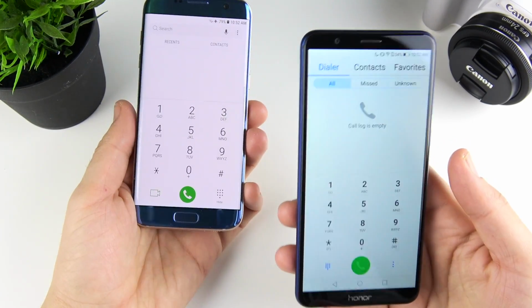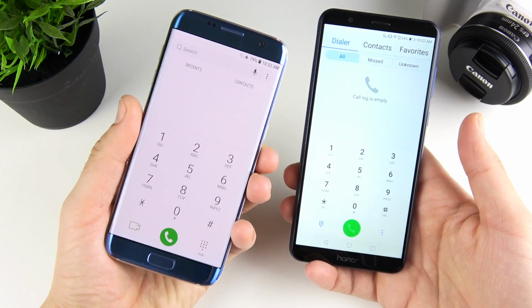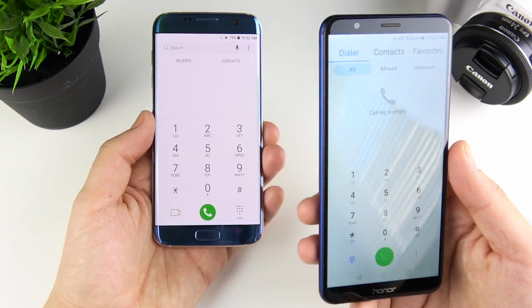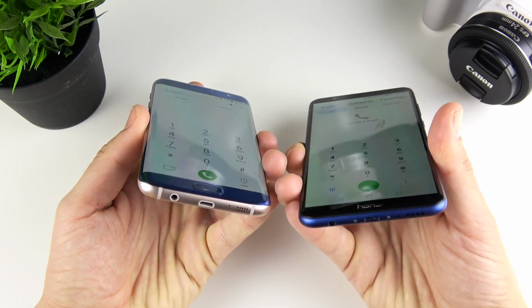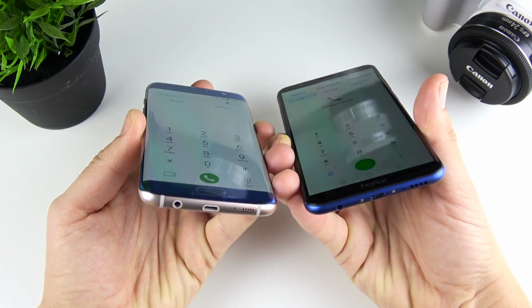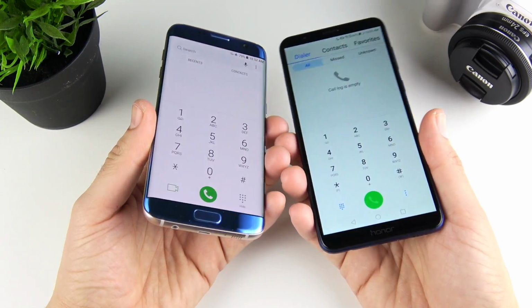Phone call quality, both are good, but again, I found a little bit better reception for this device over here on the left, which is the Samsung, over the Huawei. Now, the Honor is not too bad. It's pretty good, and both have about identical speakers. That's one thing I will say. They both have headphone jacks, and they both have about identical speakers when it comes to phone call quality, or when it comes to speakerphone quality, excuse me.